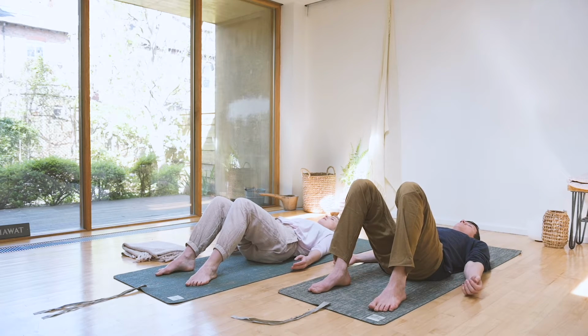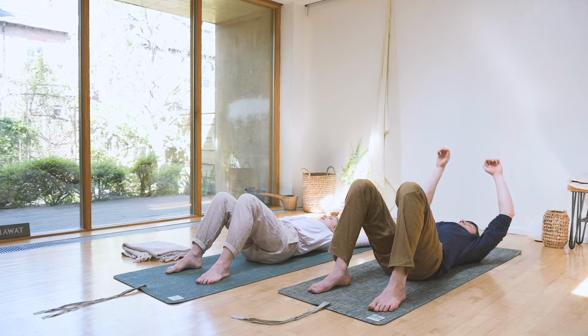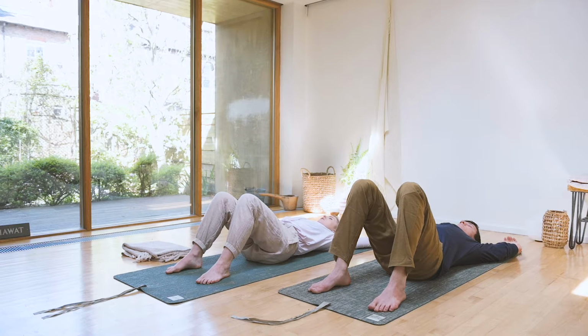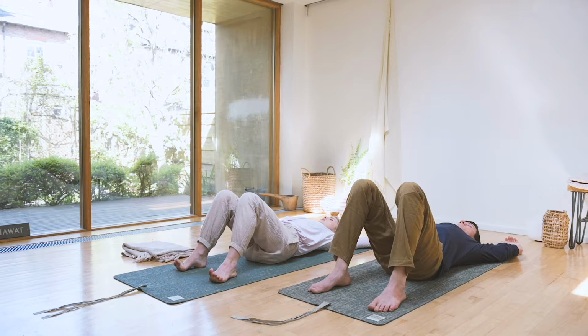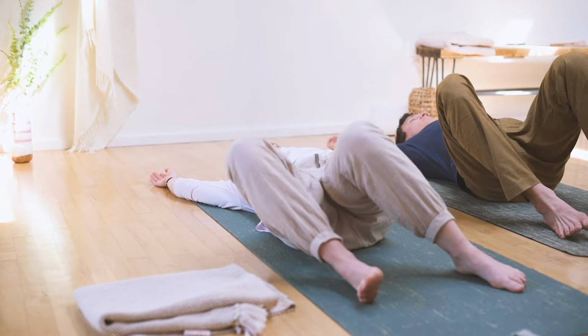So with your knees bending, you can let your arms come overhead. Or perhaps you'd like to have your arms out to the side if that feels uncomfortable for whatever reason. And then lift your toes, spread your toes, and take them down. Take a breath in. And then begin to roll onto the outside edge of your right foot, the inside edge of your left foot, and let your knees come over to the right side.